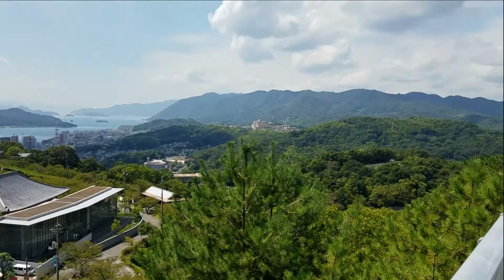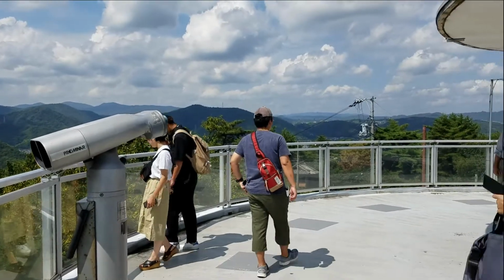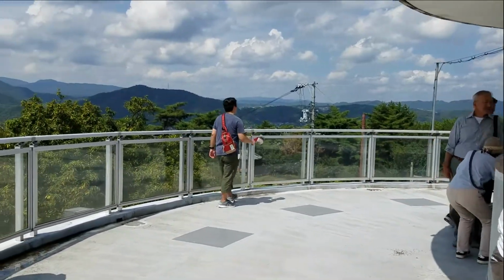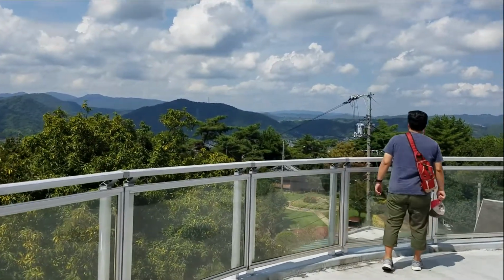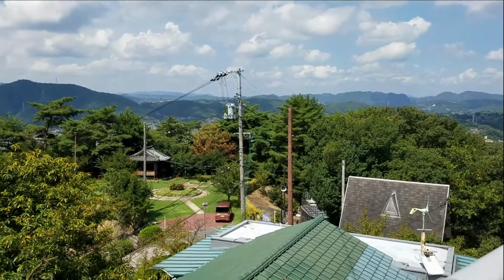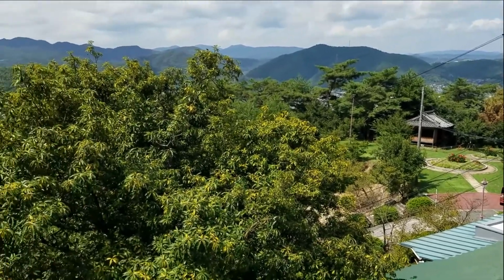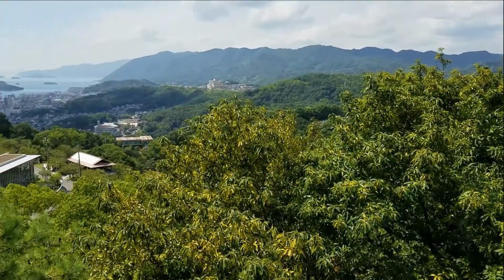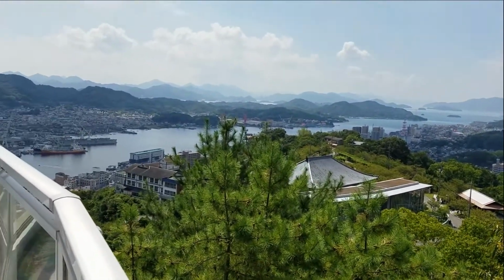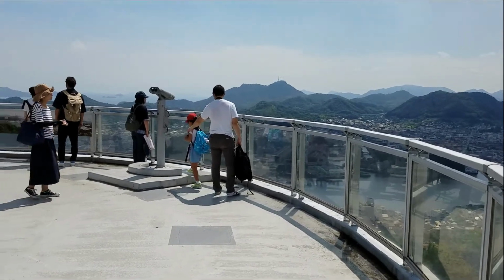And then the mountains just extend all across the way. This is a very popular place today. A lot of families and a lot of dating people. A lot of daters. Yeah, it's beautiful. Beautiful, beautiful Japan. Just another area I've never explored is this island area around Onomichi. Bright, sunny, and hot and humid today.